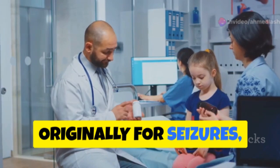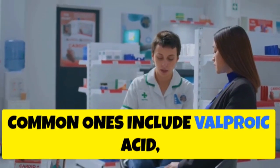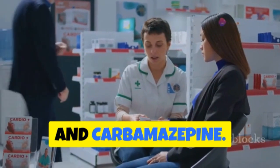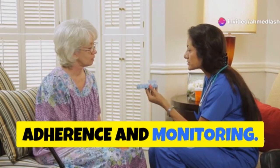Anticonvulsants, originally for seizures, are also effective mood stabilizers. Common ones include valproic acid, lamotrigine, and carbamazepine. Nurses educate patients on medication adherence and monitoring. They provide support to patients and families.